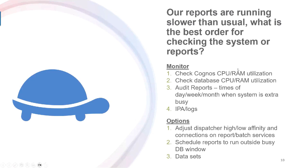So typically, check when this is happening, look at the server itself. What's your CPU, RAM utilization look like? It's possible it could not be Cognos, it could be the database. Maybe there's too many requests going to the database. If you have the ability to see that information or work with the DBA, see what it looks like on their end. How are these queries running? Is it handling it fine? Is the database overworked? And again, audit reports are really helpful here as well.